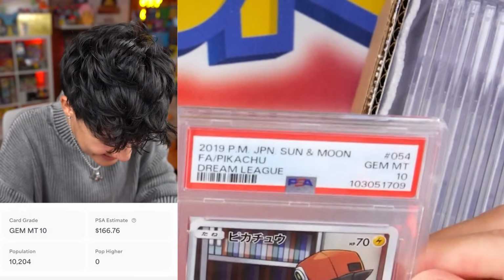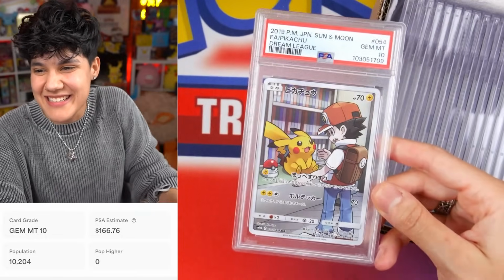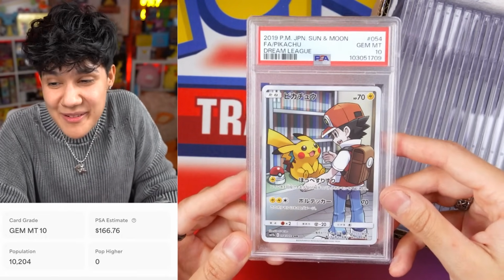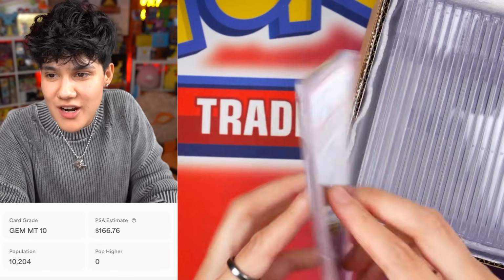Oh, let's go! Dude, right off the bat, Gem Mint 10 on that Pikachu. This is a fantastic one. I'm so stoked to have this one at a 10. That's awesome. So our Spidey senses were for sure on this one.